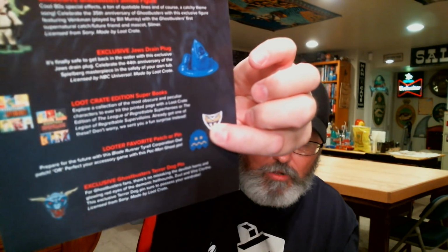Yes, this is a Blade Runner Tyrell patch. That's a repeat. And it has an and/or on it, where you could get that patch, or you get one of the little ghosts from Pac-Man, which I would much rather have gotten, because, again, I already have the patch. I don't have the pin of Blinky or whatever from Pac-Man. That would have been a better item.